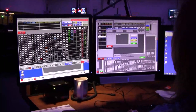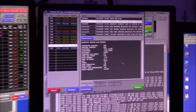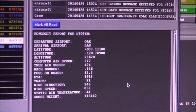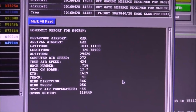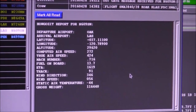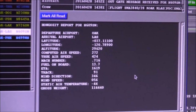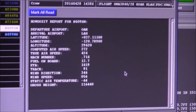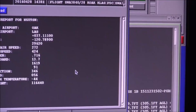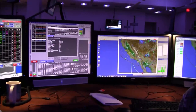So you're messaging him with ACARS right now? Yeah. But right now you can see his lat longs, his altitude. He's at 29,000 feet. His computed airspeed, true airspeed. He's got 13.7 on the fuel, and then what his winds are, and what he weighs right now based on the weight that they put in at departure time from their weight packet. So it just times out. It doesn't actually know how much fuel is on board? Does it actually know how much fuel is on board? It actually knows. Oh, okay. Yeah. Wow. Within about 100 pounds.